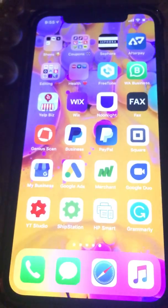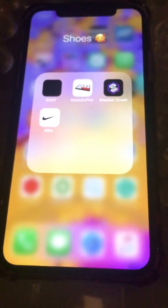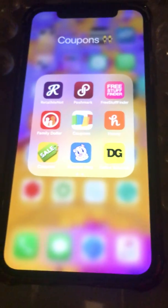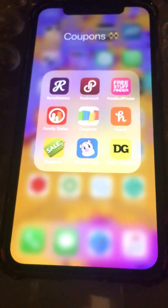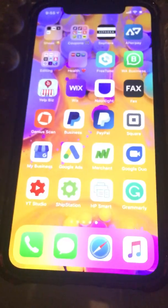And then we have the shoe app. So if you want to stay up to date with some shoes, definitely download one of these apps here. You can definitely see what's the hottest shoes coming out. We have the coupon app. You definitely want to stay up to date with your coupons. So yes, I love that.